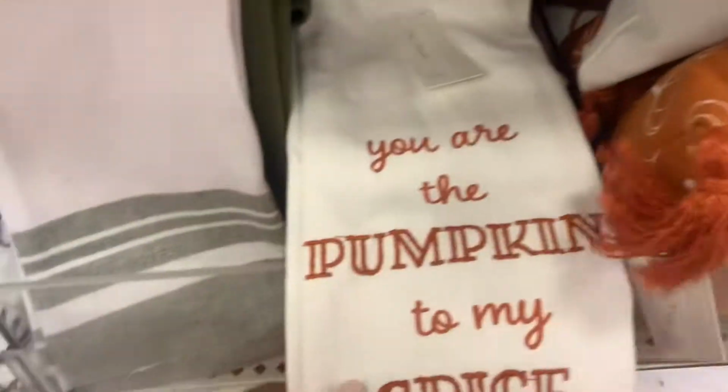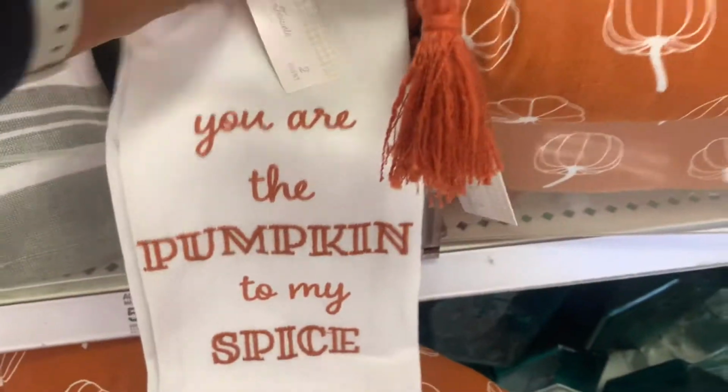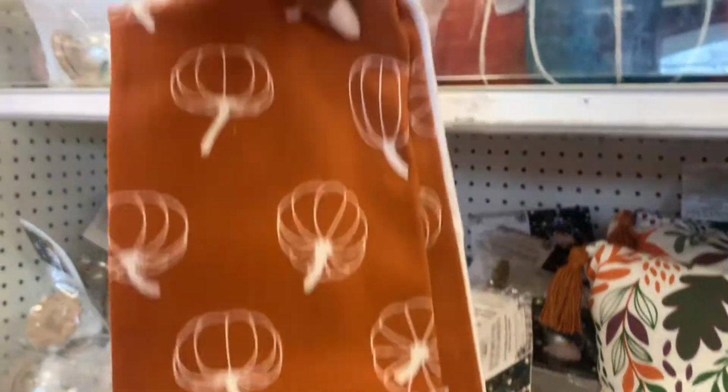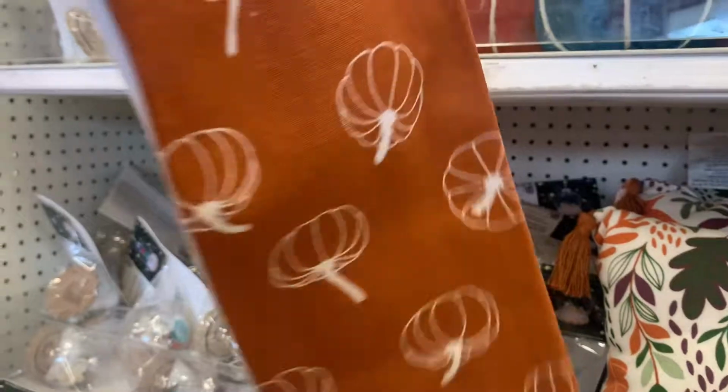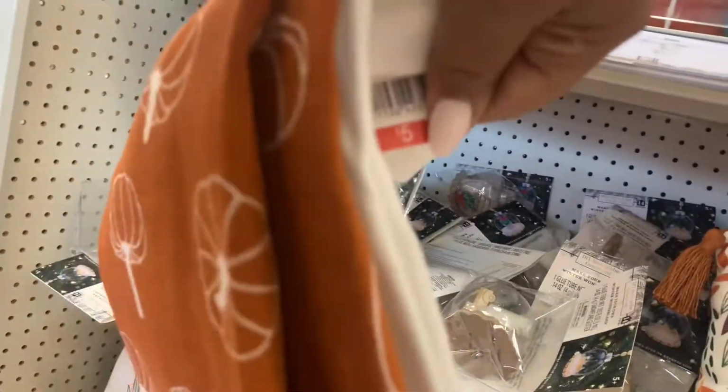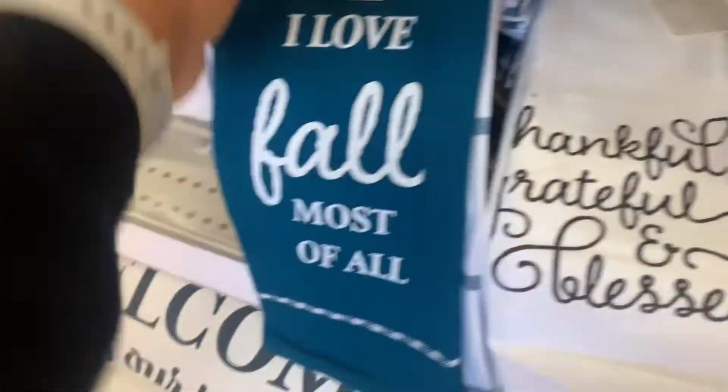And of course, they got your dish towels. You get two in a pack. Let's see. You are the pumpkin to my spice. And then you got this one with all the patterns. I love that color. And they are $5. We got this one, just solid. Little stripes, green. This one. And they got this color. This is pretty.